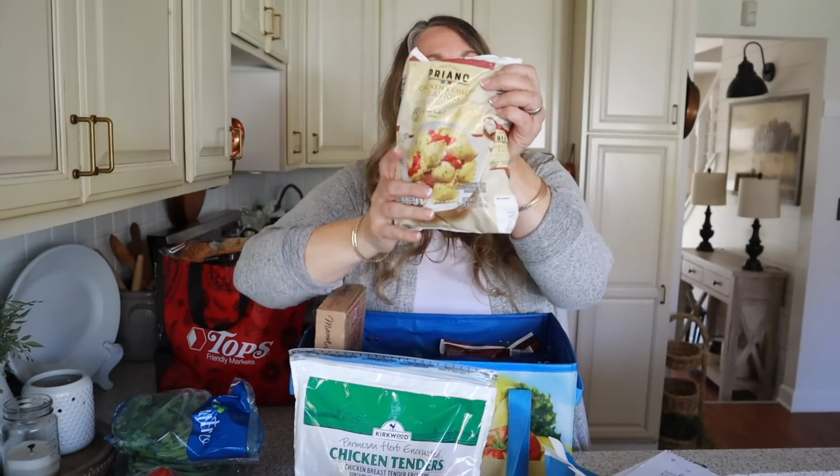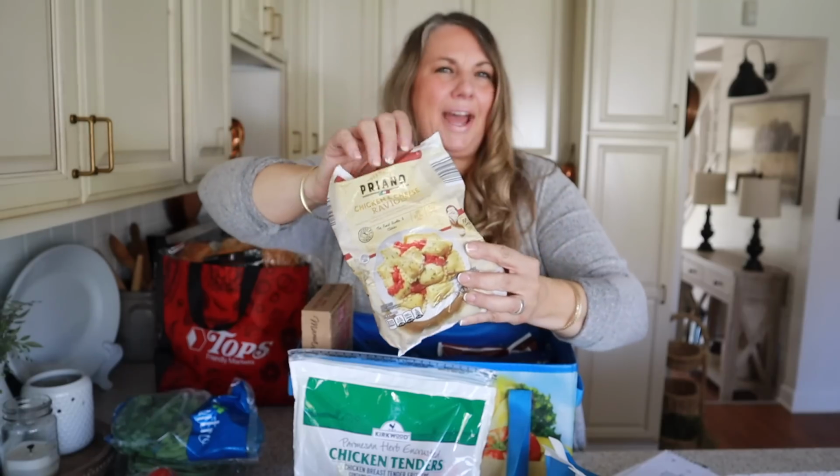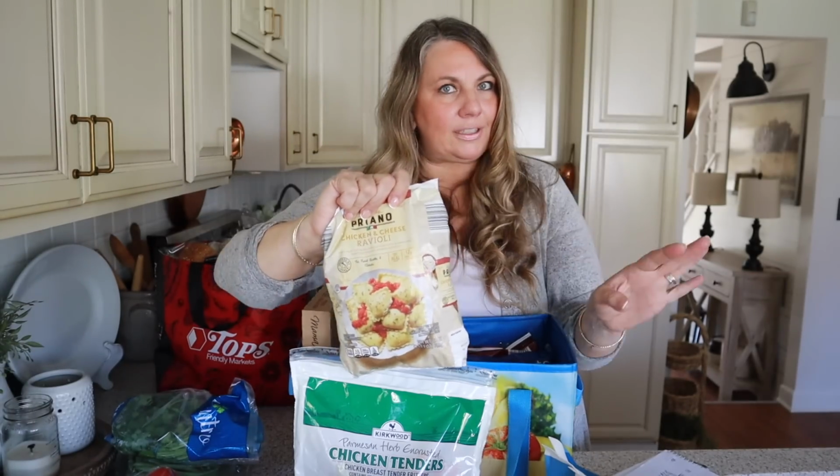Then I also picked up a bag of their ravioli because my kids like ravioli. So I always like to have that in the freezer. So if I need to whip up a quick lunch, there's ravioli as a great lunch option.